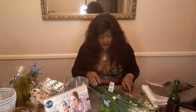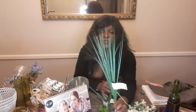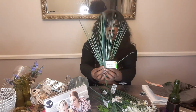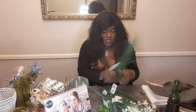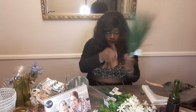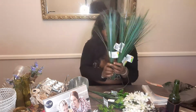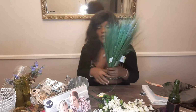And what I loved are these things. They call it this onion grass. But to me, it really reminds me of lemongrass, even though they call it onion grass. And I love it. It's very clean. I love that it has a lot of pieces on one that can be spread out like so. And I could really maneuver this. And I got, what, 1, 2, 3, 4, 5, 6, 7, 8. I got 8 of these onion grasses.